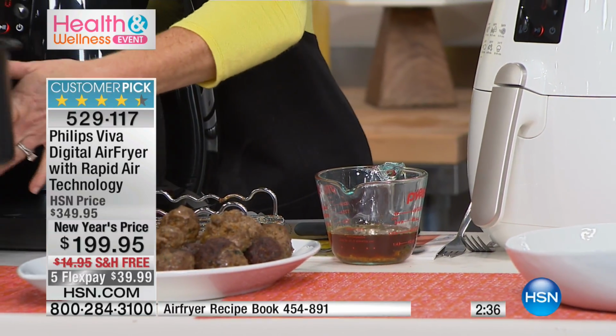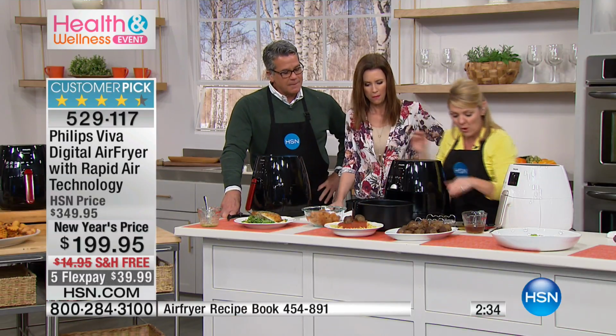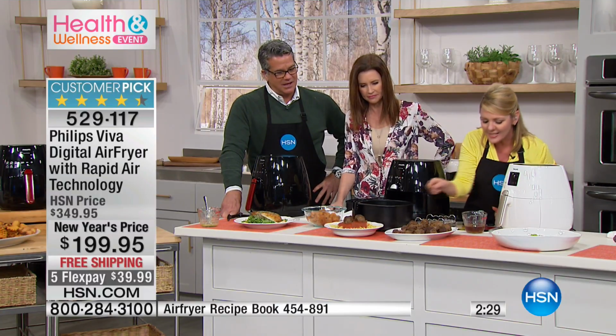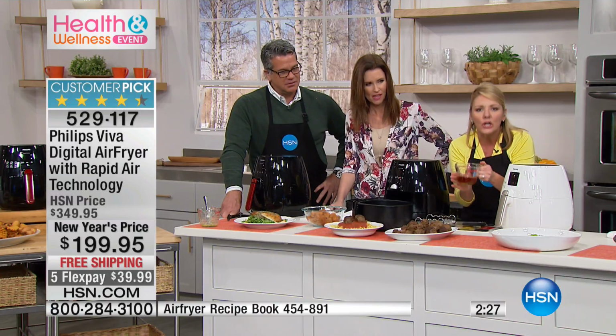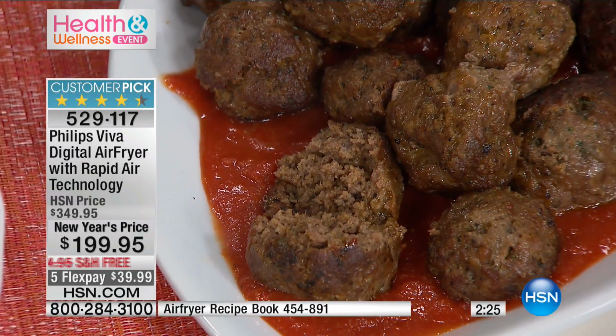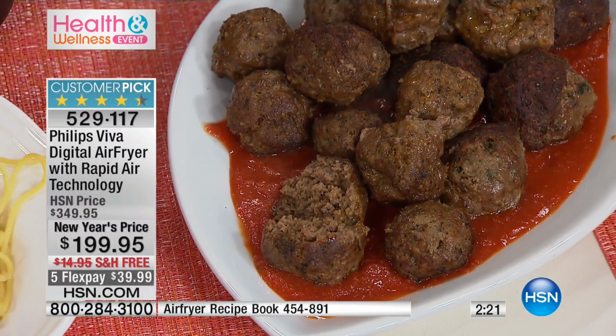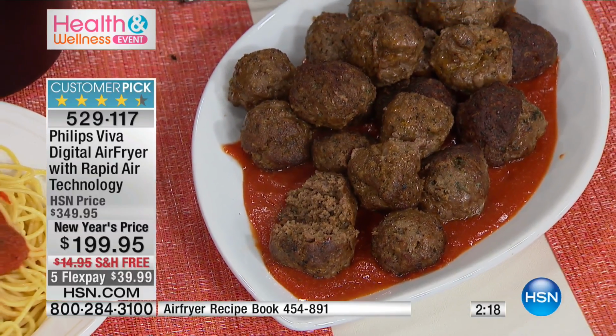And guess what? The good moistness of the meat that I want is there. The crunchiness of the outer edge is there. But look what isn't there. Not only did I not cook in oil, I'm pouring off bad fat. Wow. I love the concept. It's the best of both worlds. Double healthy and double layered too. I mean, that's seriously a lot of meatballs for an army.